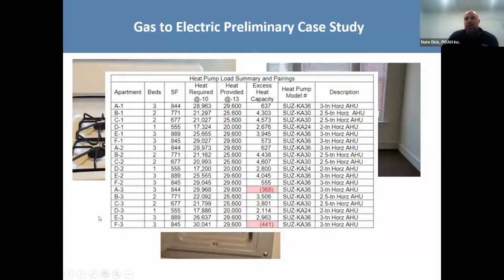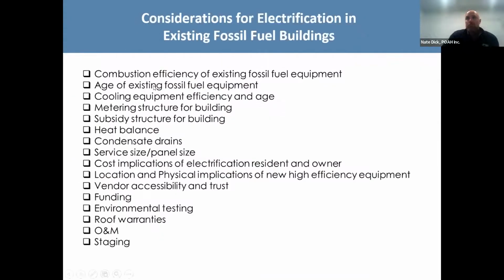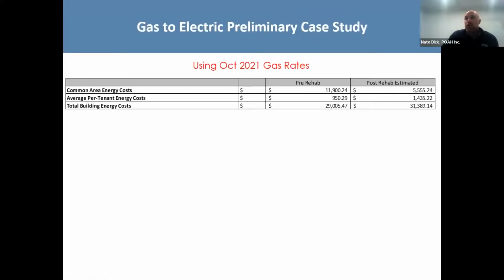So these are the types of things that you're going to run into when you're thinking about retrofitting existing buildings, especially old housing stock in Chicago. But there's a list of considerations that you have to have when you're thinking about that, which I won't go into all the details on, because I want to get to some of the meatier stuff, which is the cost.